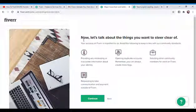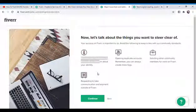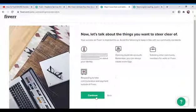And this is very important. These are the things you want to steer clear of. Do not provide any misleading or inaccurate information about your identity. Opening duplicate accounts, you can always create more gigs. Soliciting other community members is prohibited, of course, and requesting to take communication and payment outside of Fiverr is also not allowed.